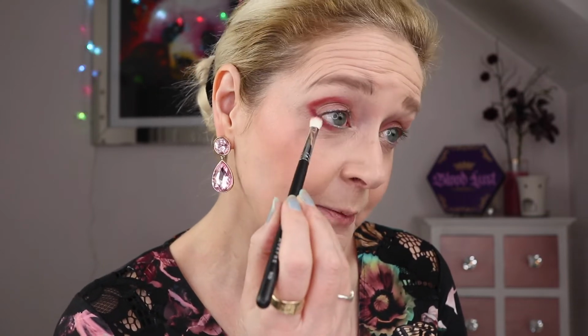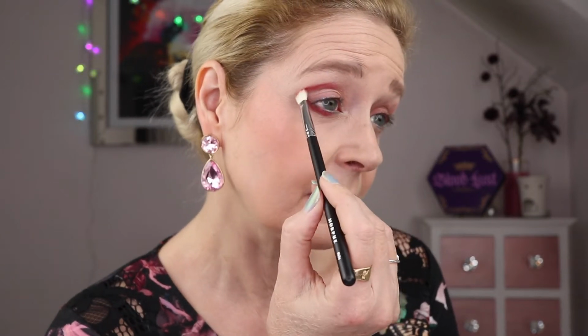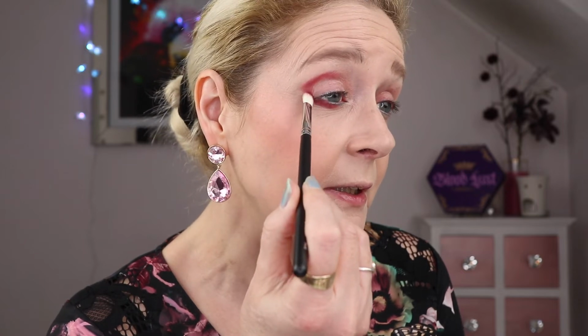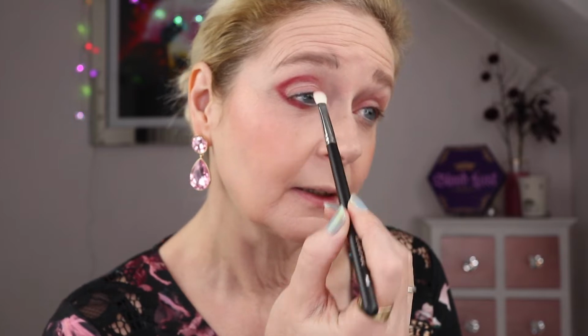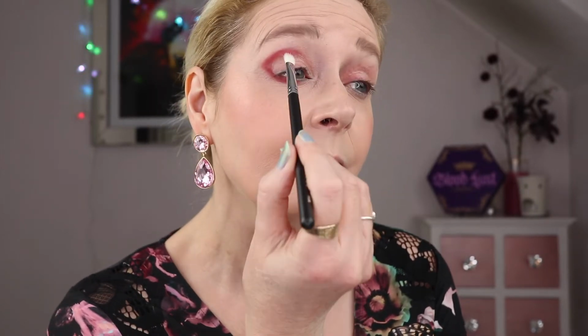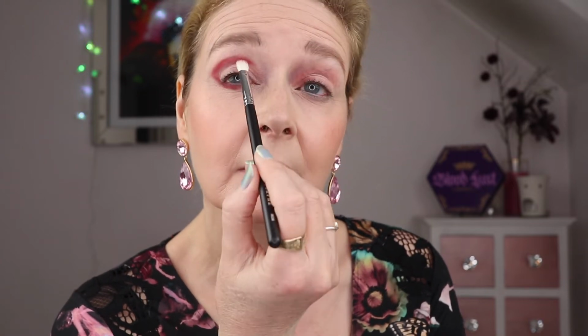The brush I'm using is the Morphe 456. It's from that James Charles brush collection from Morphe. I think you can buy it singularly as well. I'm liking it so far. It's quite a scratchy brush, but I don't really mind that. It's got quite a precise point for a blending brush, which is helping me to keep things under control a little bit. I'm going to bring my crease shade to about level with where my eye starts to dip down. Just going to bring it to there, and then across to my nose because I want quite an open cut crease.